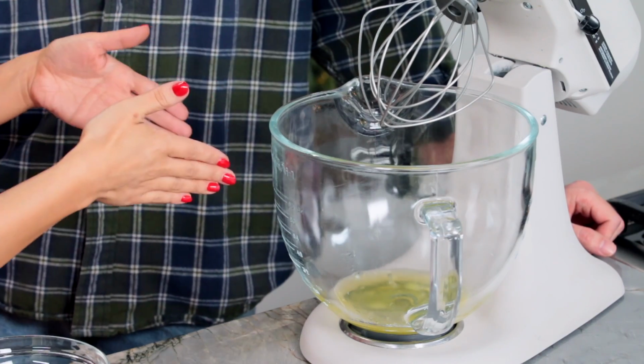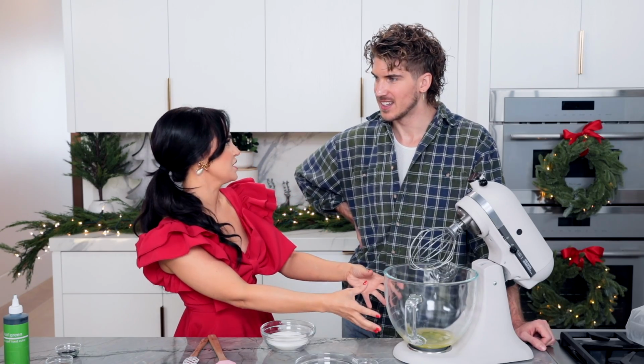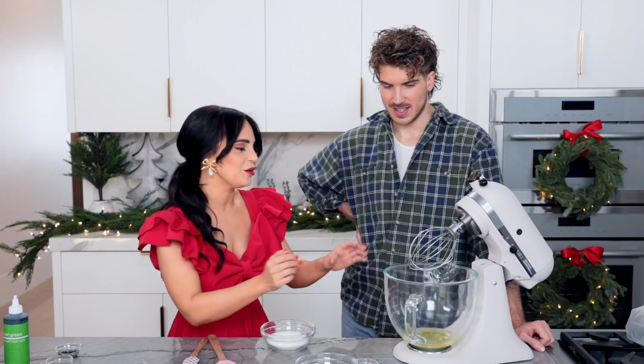Before we added these things, I actually wiped this bowl out with a little bit of vinegar. And bleach. Well, just kidding, not bleach. But that is just gonna get rid of all the fat. Because usually I cream together my butters and sugars in here, and I don't want there to be any residue because the fat can mess up your meringue. Even just that could ruin the recipe. Oh, meringues are finicky, so no fat.